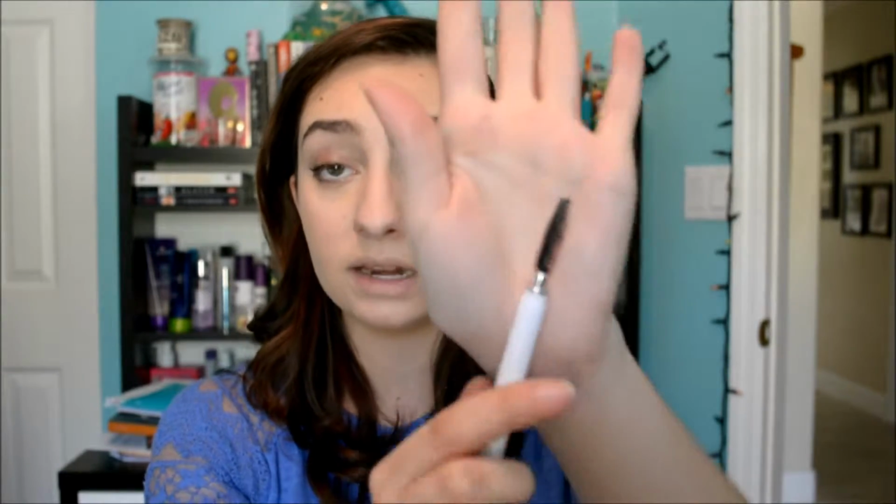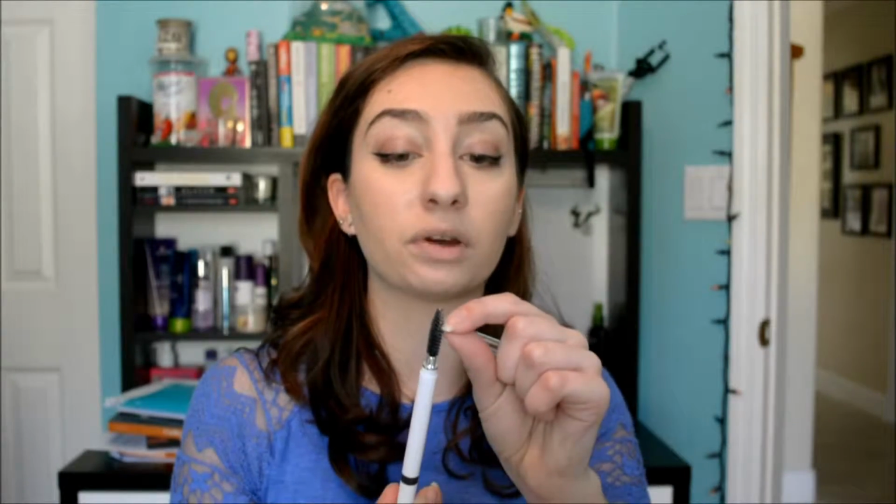Now, as far as the spoolie goes, I love it because this spoolie is not like the Anastasia one. It's so tightly packed in there that it's able to disperse the product on your eyebrows a lot better. So, you know, when a lot of people do eyebrows, they can get a little too harsh right here. This is able to blend it in because those bristles are so close together. But I do have to say, the cap is plastic, and normally these things break, and it's a little bit loose on here, so that's my only complaint with the packaging, but it was only $3.